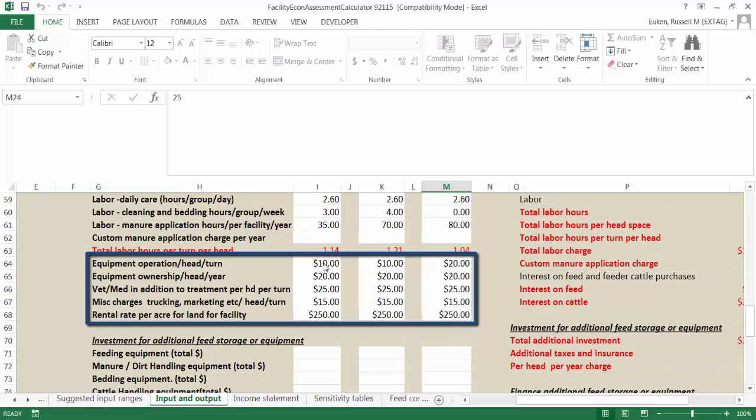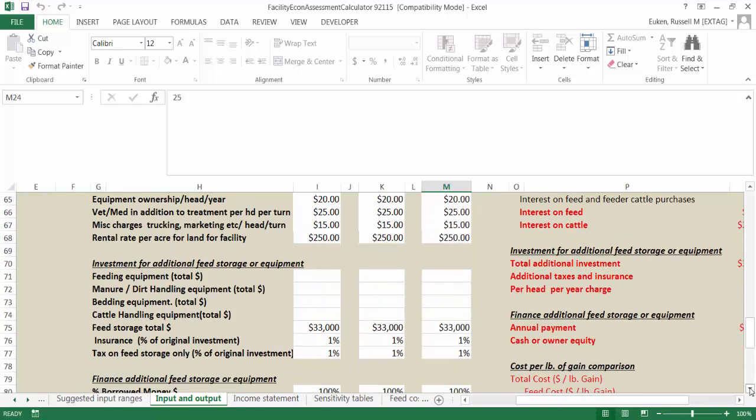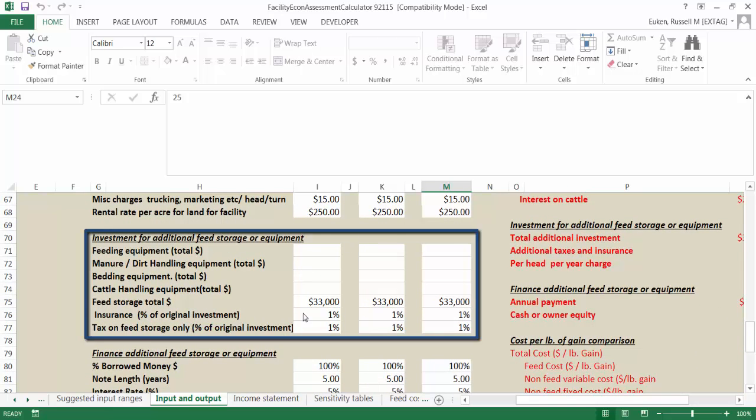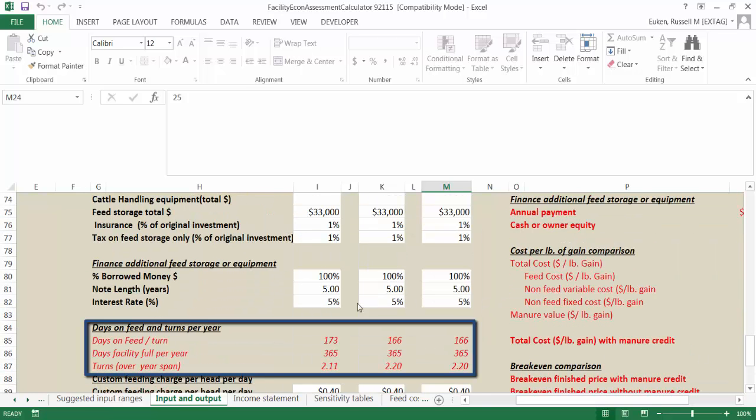Other equipment and vet med, miscellaneous charges, also the rental rate for land. We mentioned the acres for land before, and we're just putting in a rental rate for land there for a land charge. If we need other equipment or feed storage for typical kind of facilities, we can put that in here. In this case, we're just adding some feed storage for each type of facility, and then what the financing for that other equipment or feed storage might be. Calculates our days on feed per turn. In this case, 100% occupancy, so it's full 365 days a year, and this would be our turns per year based off our performance information.